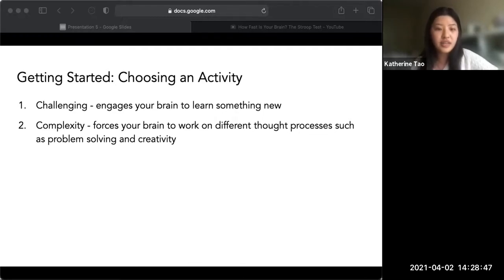And the third element of doing an activity is practice. Practice solidifies the skill that your brain is working on and makes it more permanent.